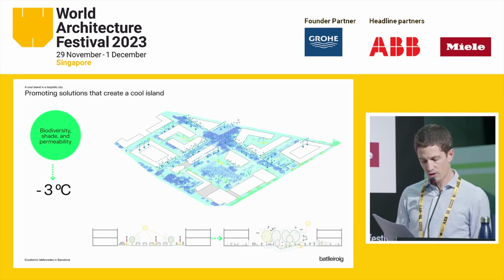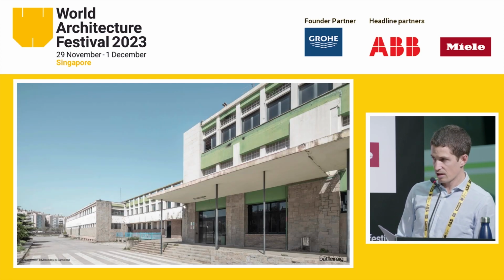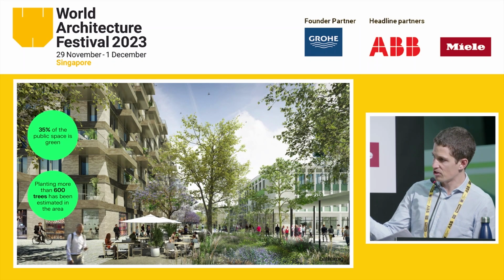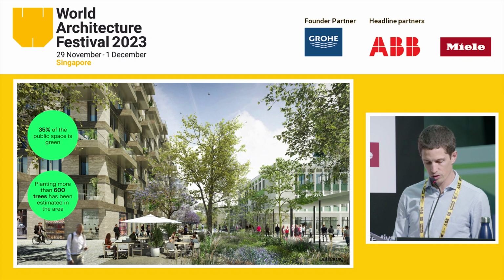Everything to achieve 3 Celsius degrees less in summer than the surrounding neighborhood. This fact is supported by different scientific studies carried out by our office in previous projects and in La Mercedes. This is the existing plot and how it can be transformed into Mediterranean streets according to our goals.